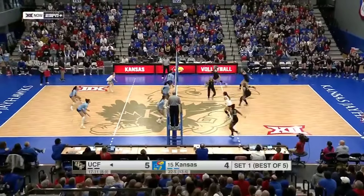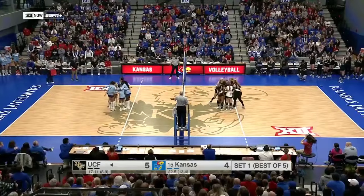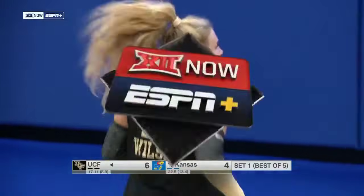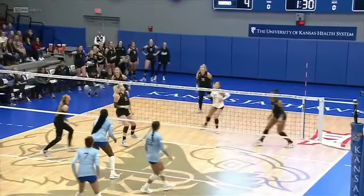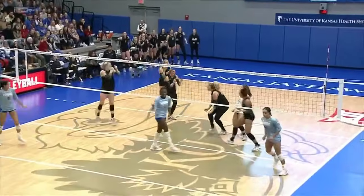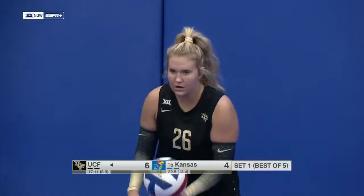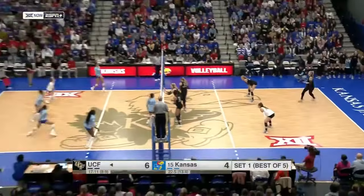Easy ball for UCF to gobble up and defend. From the back row, Emily Wilson. Still 2 live attackers on the front row, so what do you do? You use this as your third option, coming from the back row, just one blocker up, able to pick the corner of what she wants to attack. Well executed from the Knights.